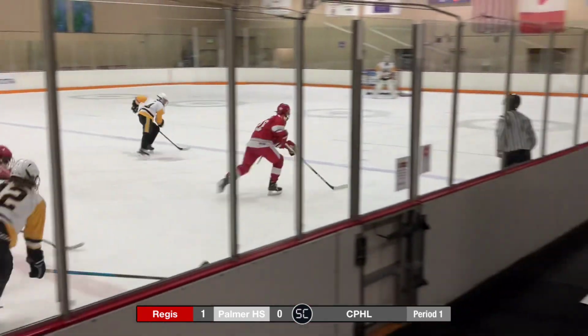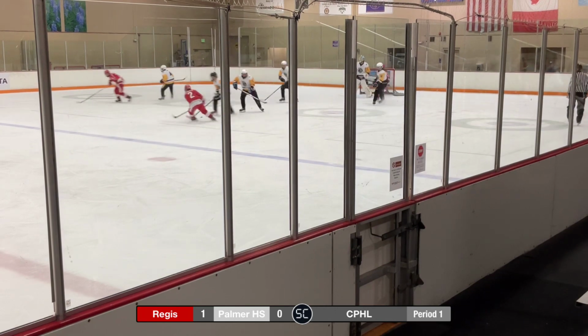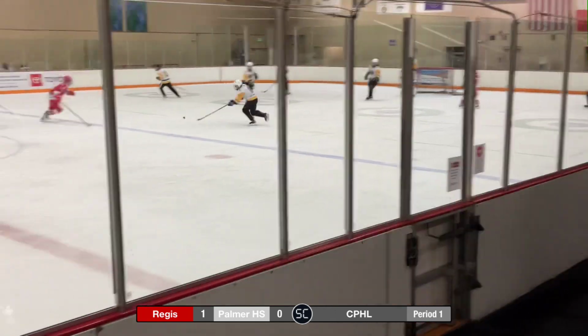Show a flash of speed for no reason. And here we go the other way. Hatcher cuts to the middle. Have a shot. Little hook. No, drop pass for Klenert. Good play from 2-9.